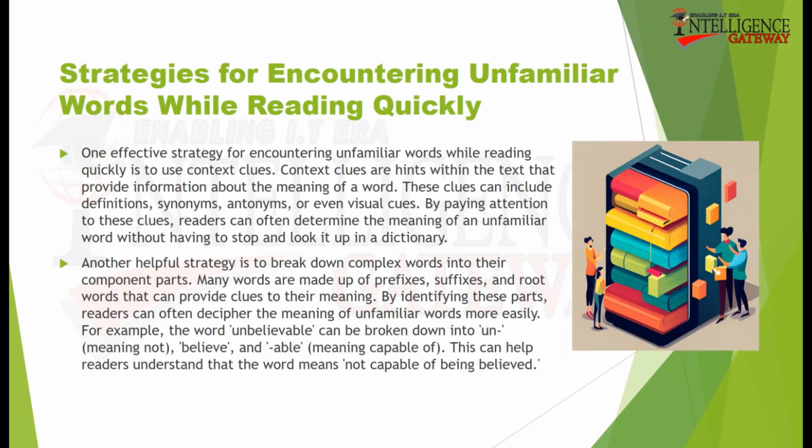Strategies for encountering unfamiliar words while reading quickly. One effective strategy for encountering unfamiliar words while reading quickly is to use context clues. Context clues are hints within the text that provide information about the meaning of a word. These clues can include definitions, synonyms, antonyms, or even visual cues. By paying attention to these clues, readers can often determine the meaning of an unfamiliar word without having to stop and look it up in a dictionary.